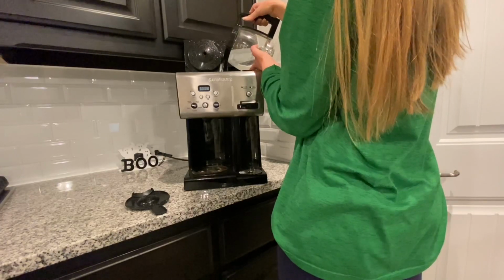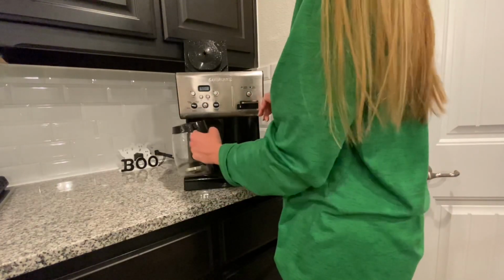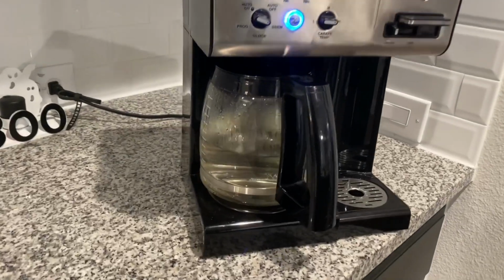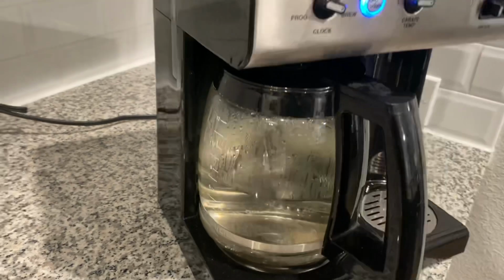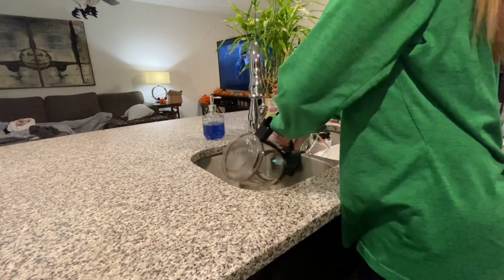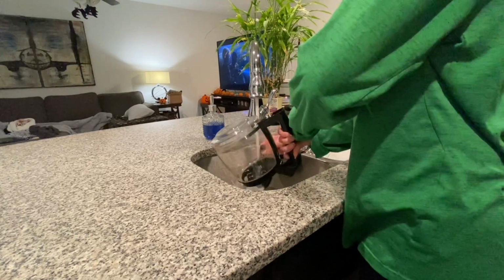Now, the interesting part about this particular method is that you stop the brewing cycle halfway through so that some of the solution stays inside the coffee pot. You let that sit for 45 minutes before continuing the brewing cycle. Very important, you then need to do a minimum of 3 full pots of plain water. I actually did 5 total pots of plain water to get all the vinegar out.